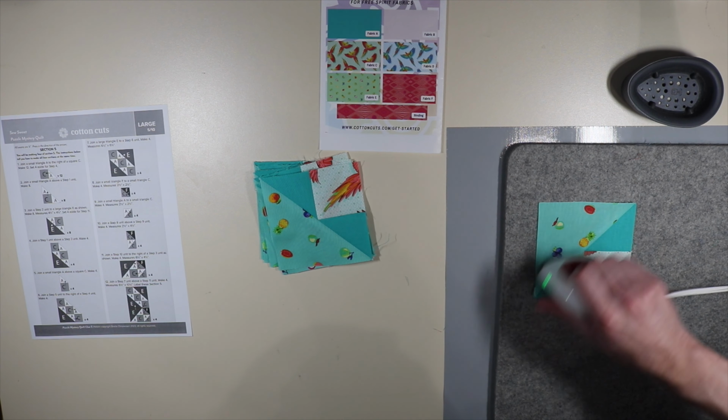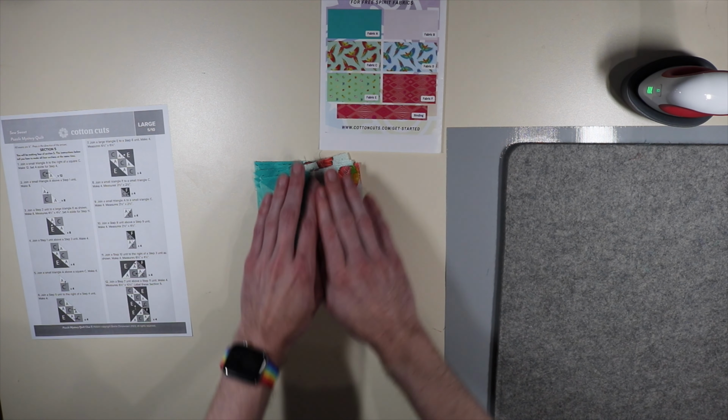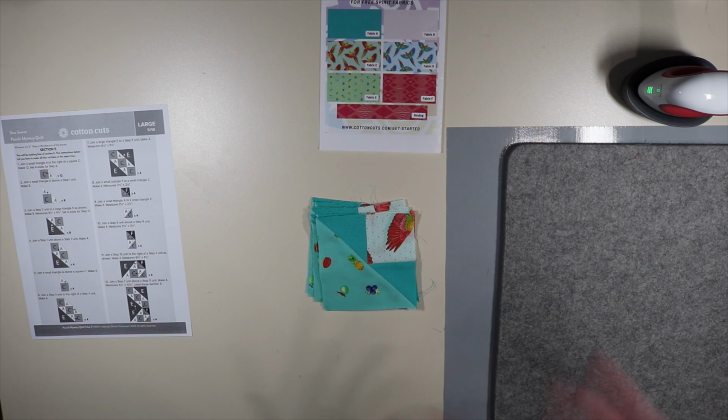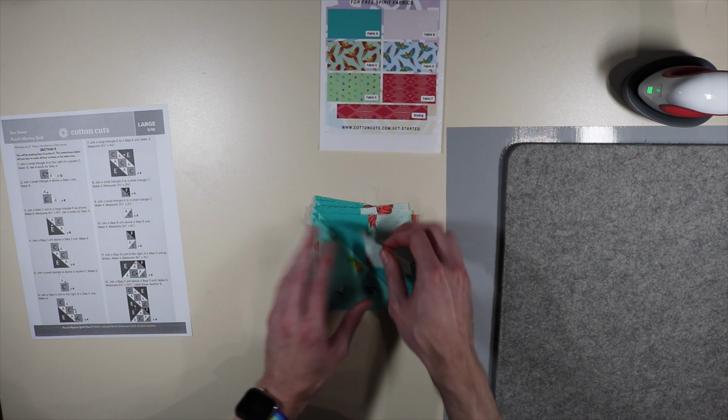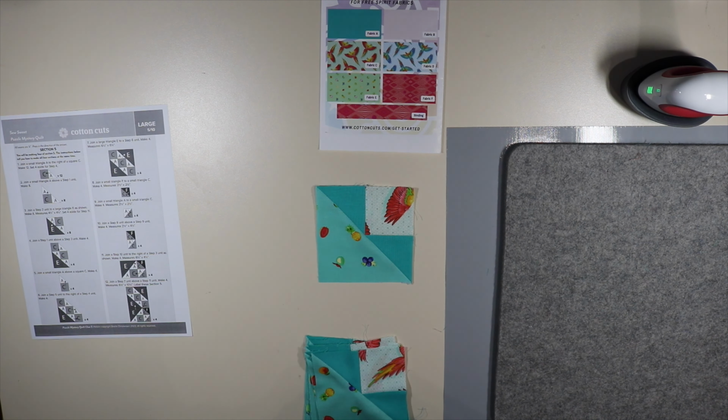That seems to keep the warping down to a minimum with what I have done so far of the puzzle mystery quilts. It really kind of does help keep them a little more flat. Okay, so we have something that looks like this when we're all done. And we're done with step 3. Let's go ahead and move on to step 4.